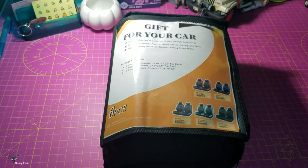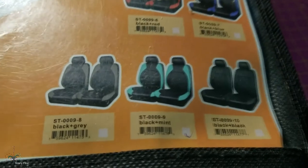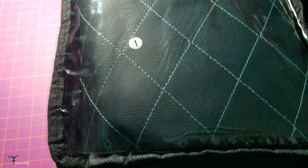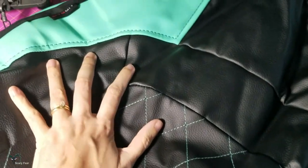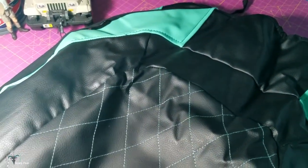It finally came. Here's the car seats for mine. Of course, I got this one, black and mint. I love these little plastic and cloth cases they come in. You can see the blue stitching there. Get these out and hopefully they look good. Okay, here's the mint part of it. Yeah, it looks pretty nice. Not quite the blue in my car, but it'll definitely match and look good.